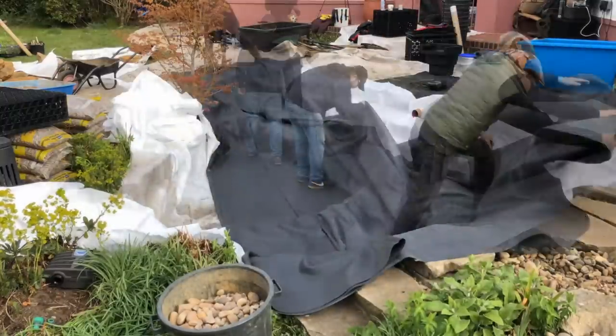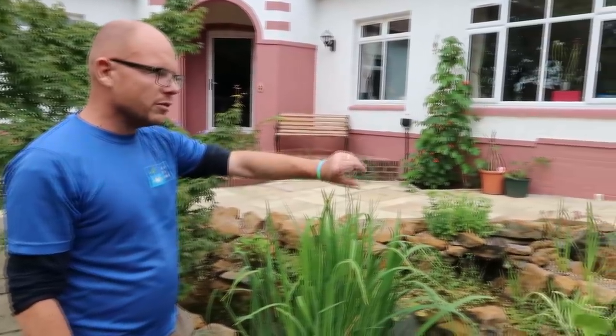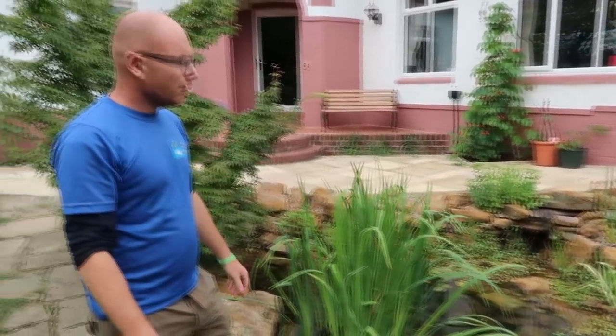That would include a skimmer, your biofalls, the pump, the plumbing, the liner, the underlayment. Those two little waterfalls. So for the whole kit and caboodle, $20,000 to $25,000. Yeah.